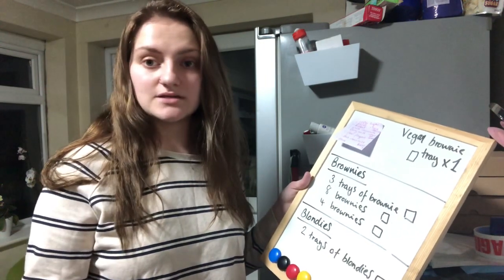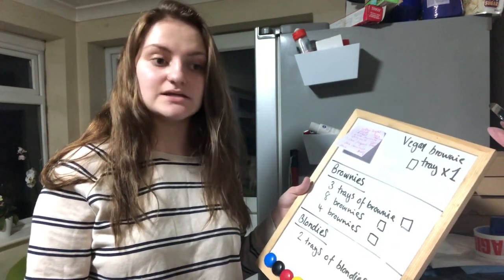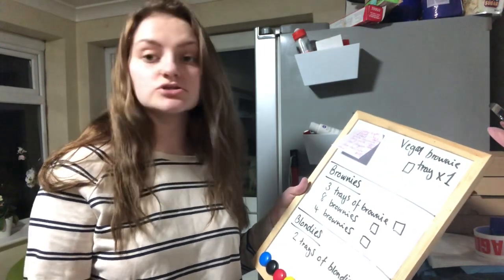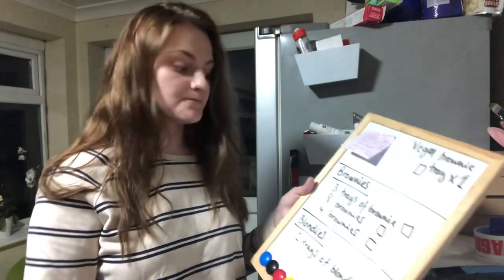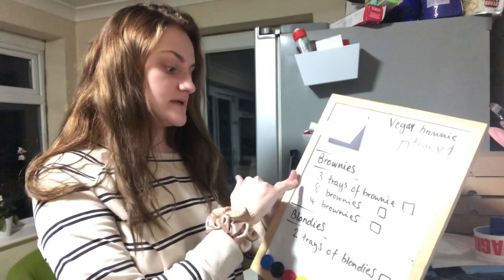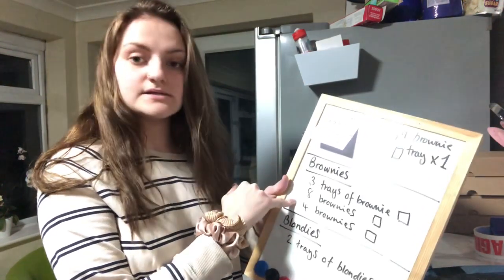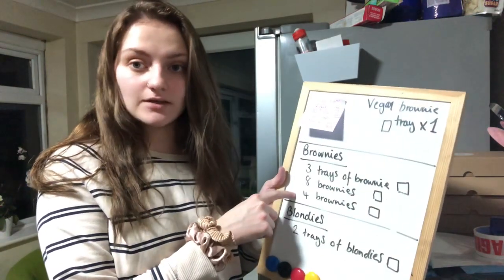However, the trays are 100 times easier to do because you don't have the cutting of the brownies, you cook them in the tray and then you post them in the same tray, so it's just a lot less hassle. So I only sell trays on my website because it's just easier. So I've got 3 trays of brownies, then 8 brownies separately, and then 4 brownies. So I'm doing these in batches, so these will be the batches of the recipe that I use.